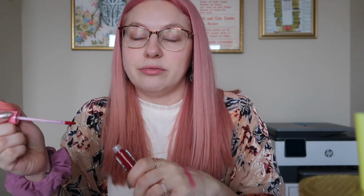The color is stated on the card, so everyone is getting this color. And it looks like it's a really beautiful red. So this is a very Valentine's-y feeling box, which I kind of like.